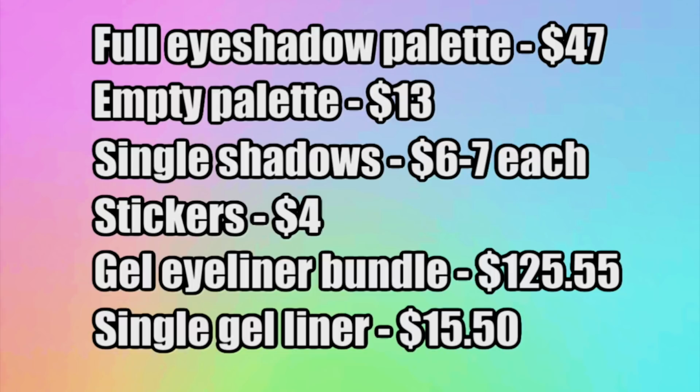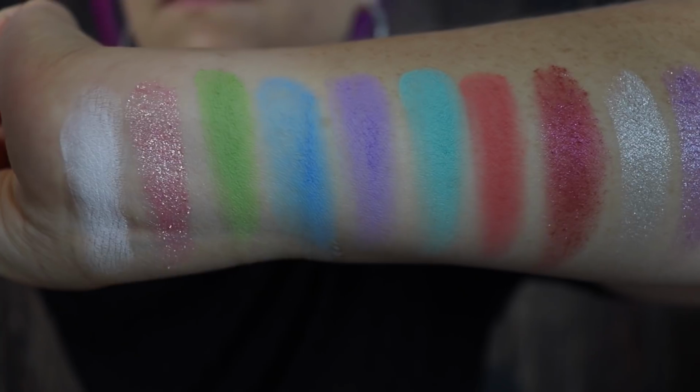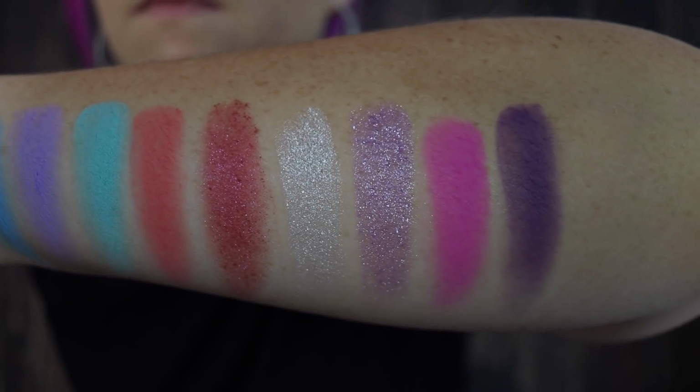And also I want to say that when I swatched this palette, the mattes felt a little bit maybe tricky to work with, but I also know that Lethal's mattes don't always swatch the best, but they always perform really well on the eyes. The shimmers looked absolutely beautiful. I cannot wait to play with this.